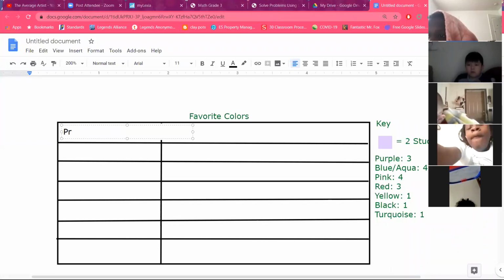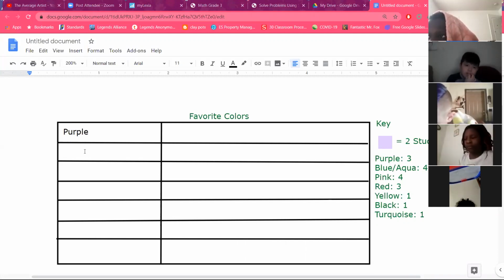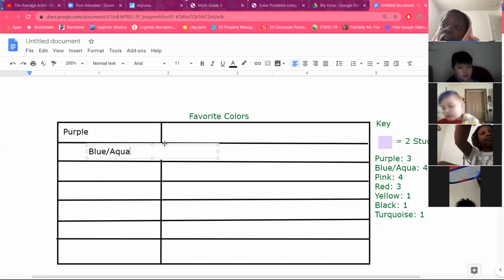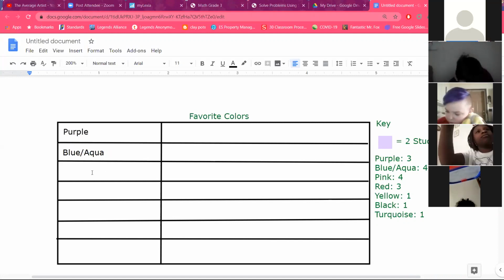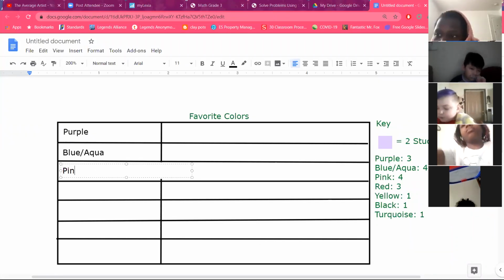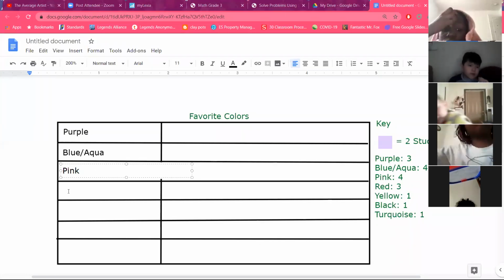I would have made this ahead of time, but I couldn't predict what everyone was going to say. No, I think it's more informative doing it together, actually. All right. Yay. Okay. I literally changed this last minute last night at like midnight because I was really thinking, man, I don't know how I'm going to do 3D shapes online. And I'm like, well, we have graphs. We could do graphs.